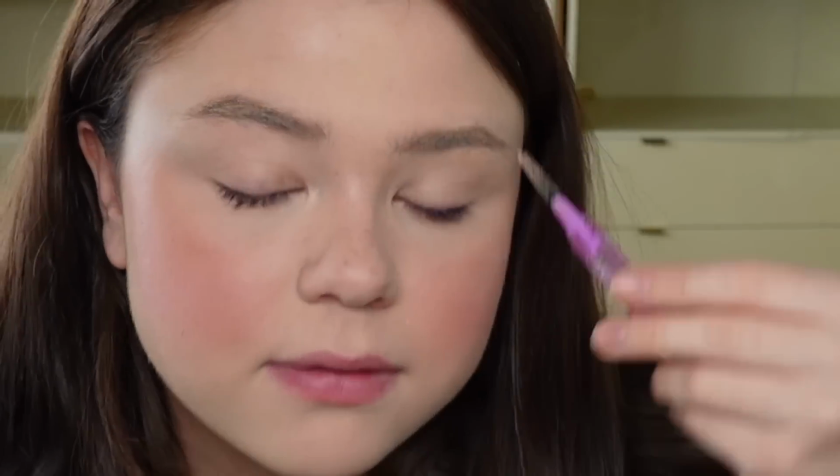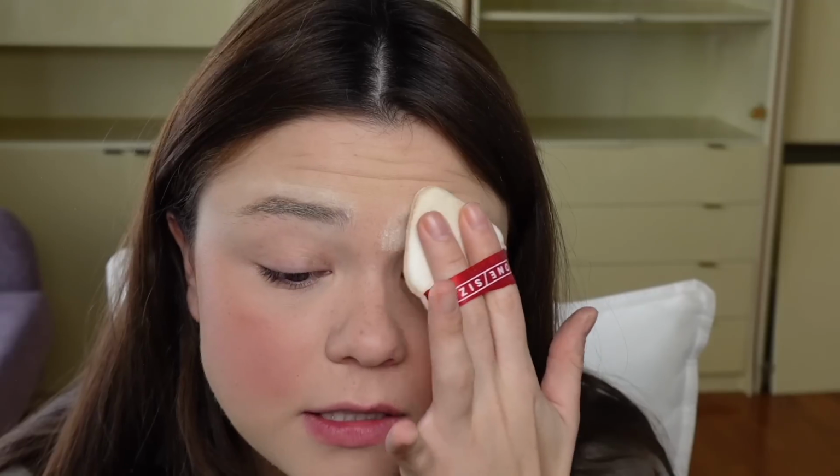Okay. I was gonna try to do a 1930s shape, which is that arched rounded thing, but that ain't happening, okay? Let's just set it and forget it for now.